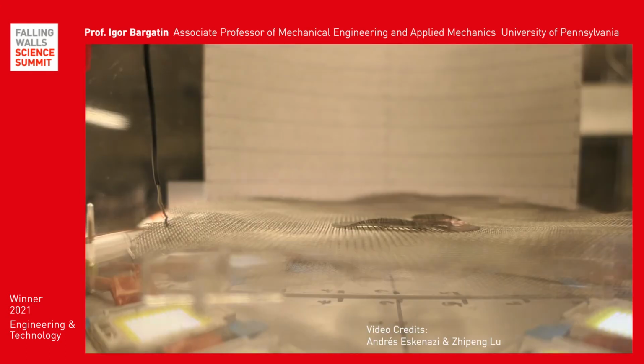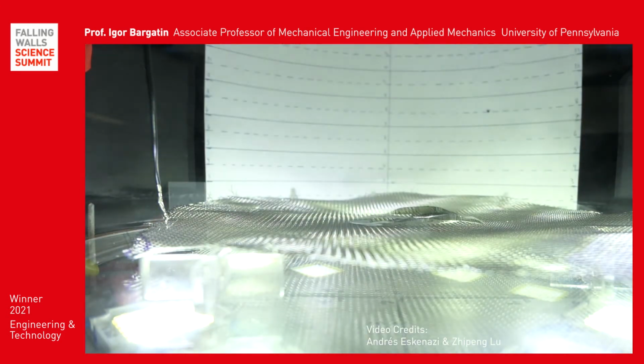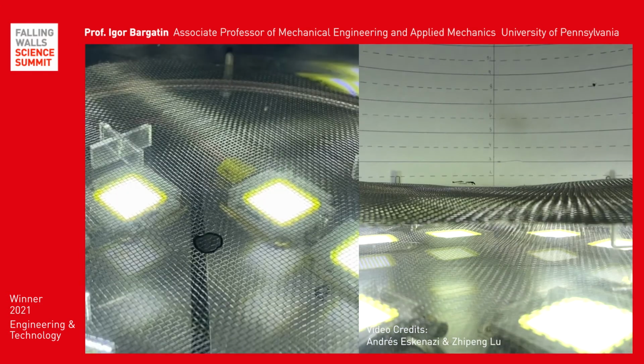In my group, in the last several years, we have developed extremely lightweight nanostructured materials, including nanocardboard. And using these materials, we were able to levitate larger and larger structures using nothing but light. Right now, we can levitate structures as big as 6 to 8 centimeters, and there's no reason why we shouldn't be able to increase the size even further going forward.